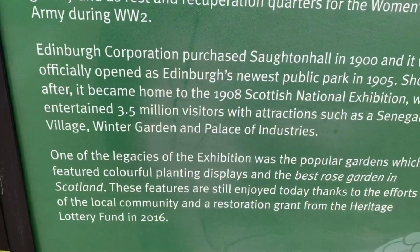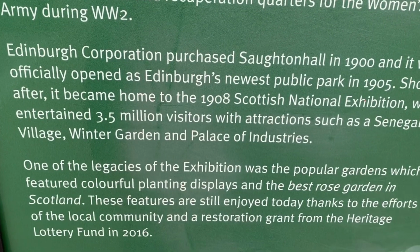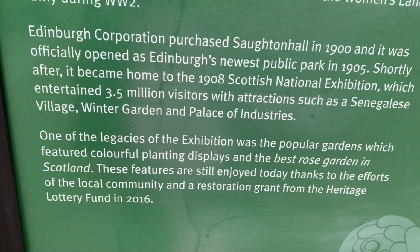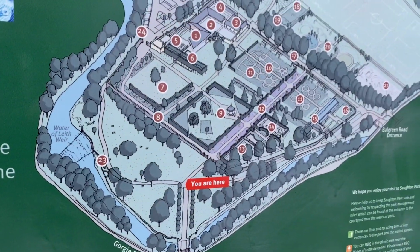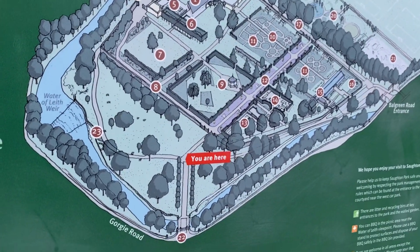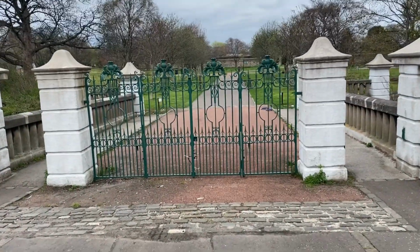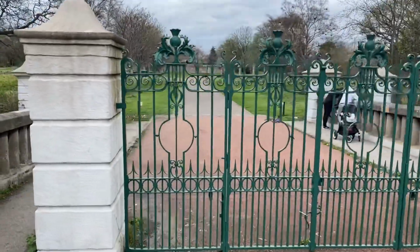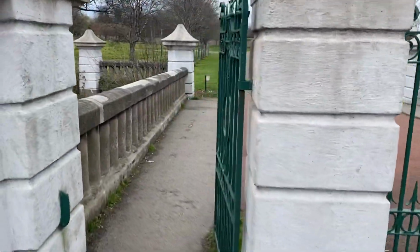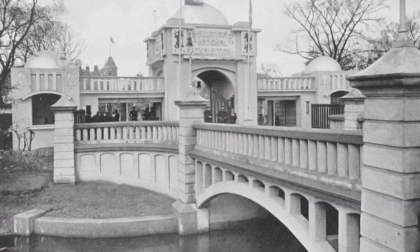There we go, folks, look. 1908 Scottish National Exhibition, 3.5 million people. So this is it, folks, exhibition entrance, exhibition bridge. I'll come over here into the exhibition of 1908.